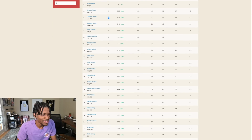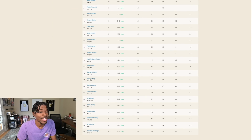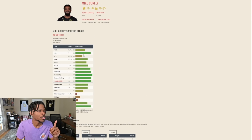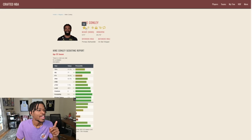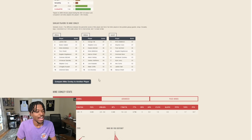What's the biggest surprise? Mike Conley being 19 is a surprise to me. I didn't think Mike Conley had that great of a season. Maybe I just wasn't watching close enough. I mean, this right here tells you he was in the green for so many different things. They even have badges, by the way. We gonna get to badges in a little bit, but he's got a lot of badges. And yeah, maybe I just wasn't watching Mike Conley good enough.